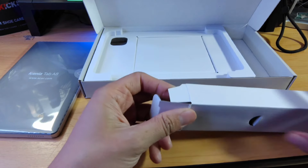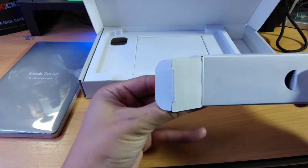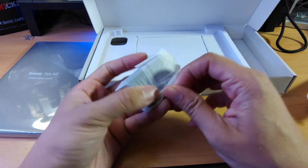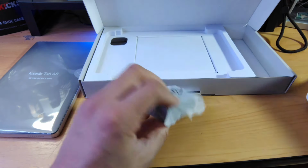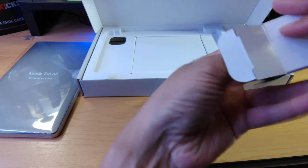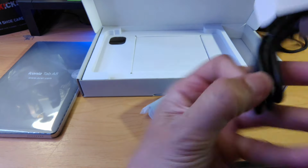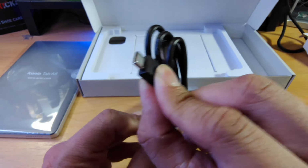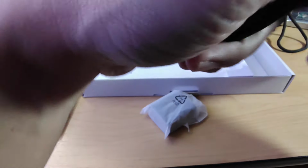charging. Okay, it's a 6,000 milliamp battery, so it's up to 10 hours of video playback. Really not that bad, honestly. There's your fast charger. I'm probably not going to open that. And of course, let's take a look if it's a micro USB cable or if it's a USB Type-C. I'd be so impressed if it was USB Type-C. And it is USB Type-C, guys. So shout out to ACER for that.